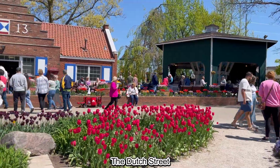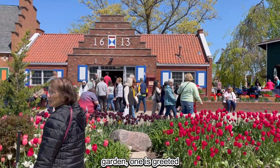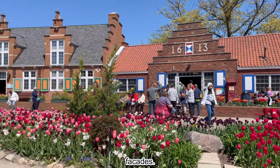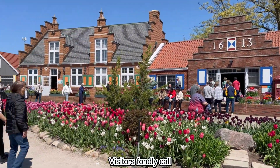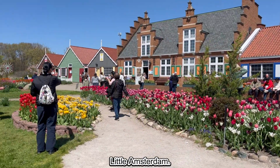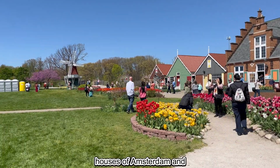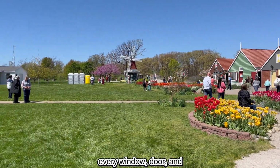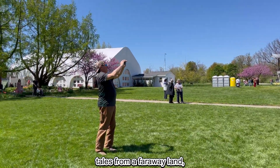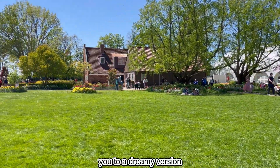The Dutch Street District. Upon entering the garden, one is greeted by a row of uniquely designed, colorful facades. Visitors fondly call this area the Dutch Street District or Little Amsterdam. Inspired by the canal houses of Amsterdam and Harlingen, every window, door, and brick seems to whisper tales from a faraway land, instantly transporting you to a dreamy version of the Netherlands.